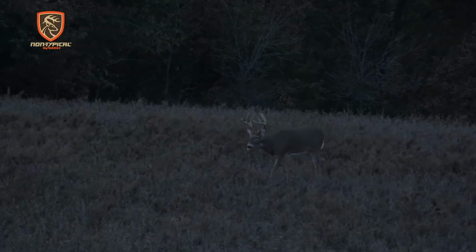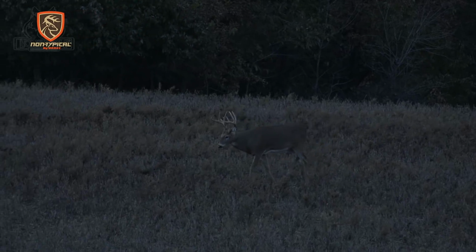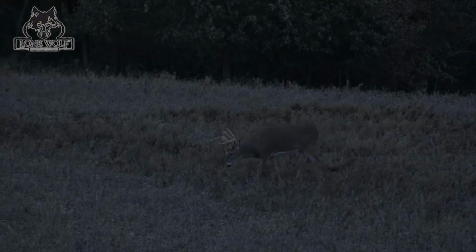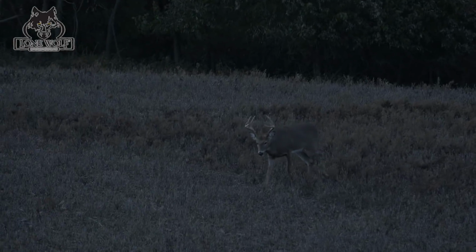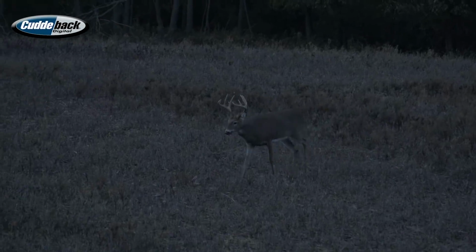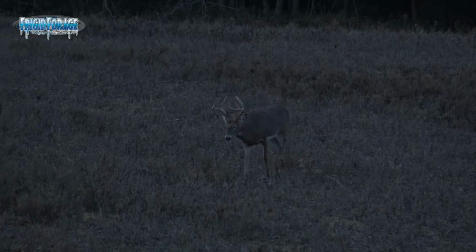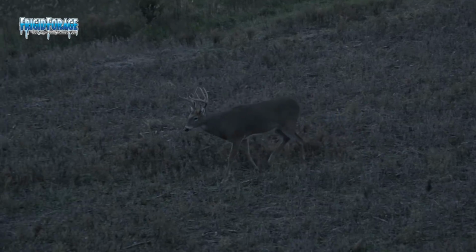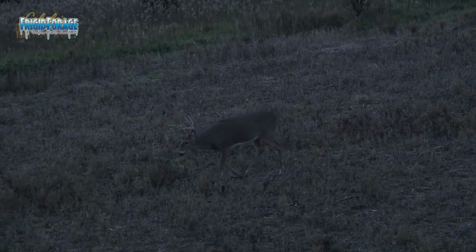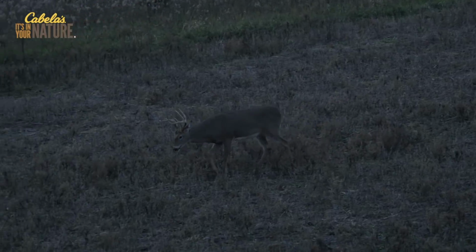I've been seeing that deer on the camera down there all fall. Just a nice solid, I don't know, 3 or 4 year old. Nothing too special. Yeah, it's just a 3-year-old. Right there's the shot. Right there. 27 yards.